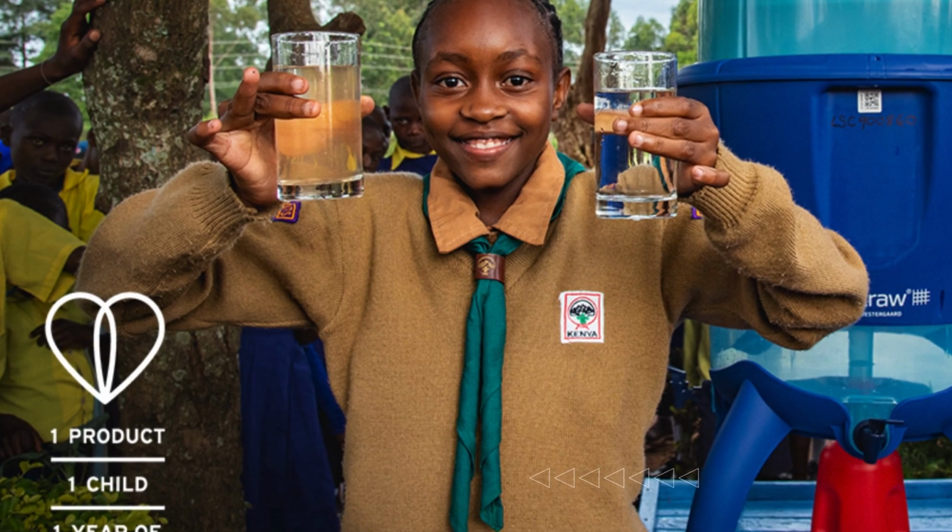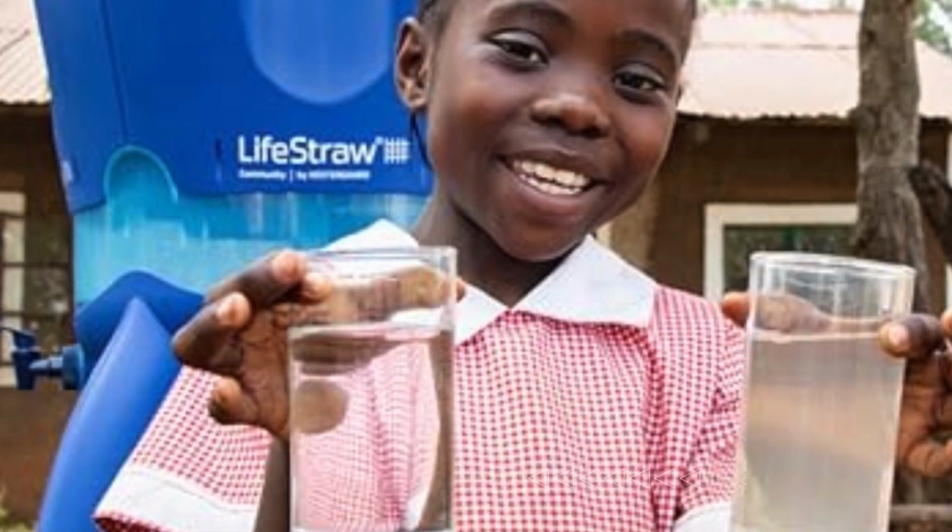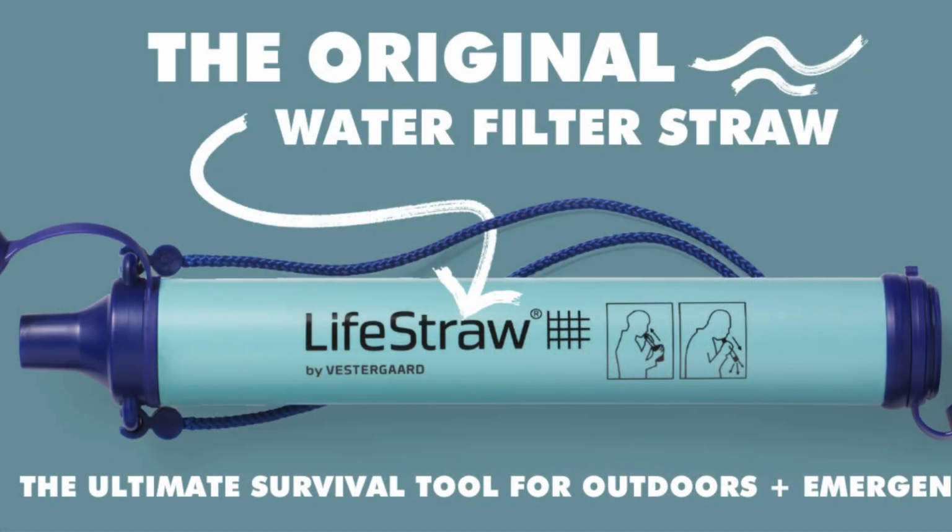And best of all, every purchase helps a child have clean water for a year. It's not just a useful product, it's a life-changing product.